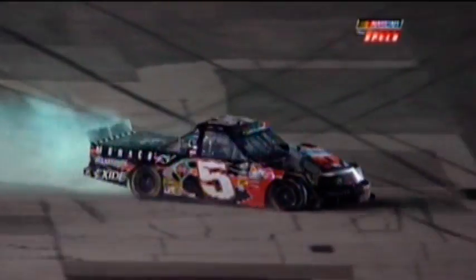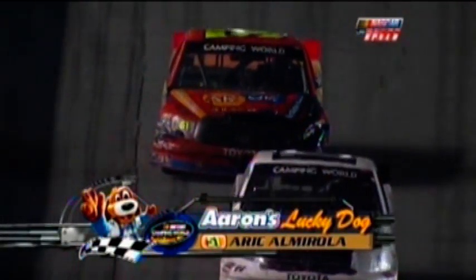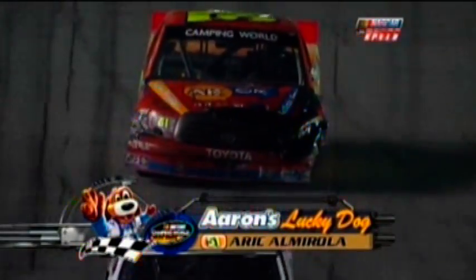That looked like a pretty significant hit for Jason White too, Phil, from that blimp shot. Bounced off that wall pretty good up there in 3 and 4. Mike Skinner was running in the 2nd position when that accident occurred. The lucky dog goes to Eric Almirola in the 51 truck. You see how bandaged up that race truck is. I think that'll put Eric back on the lead lap.